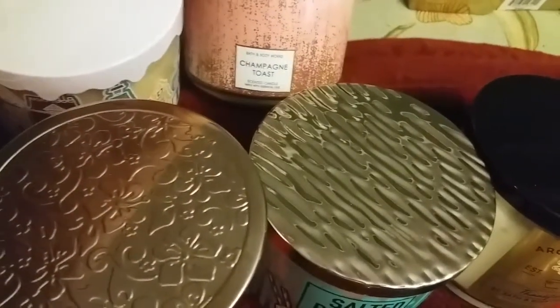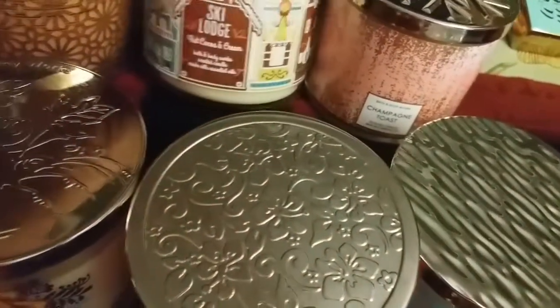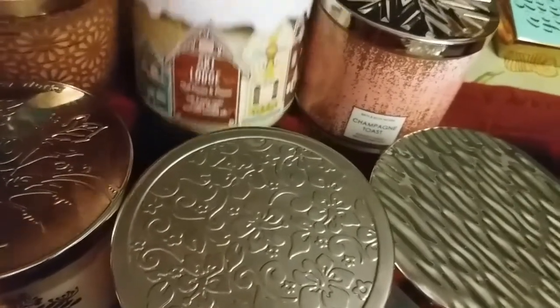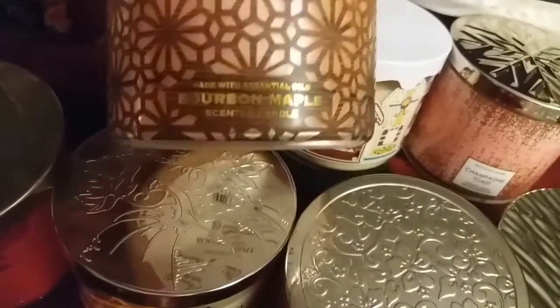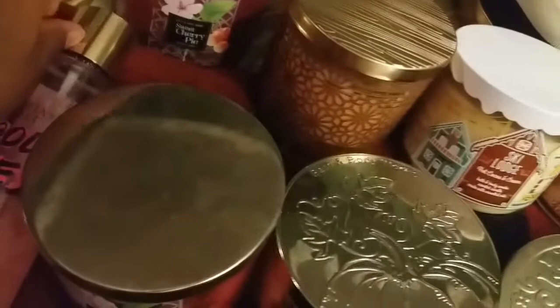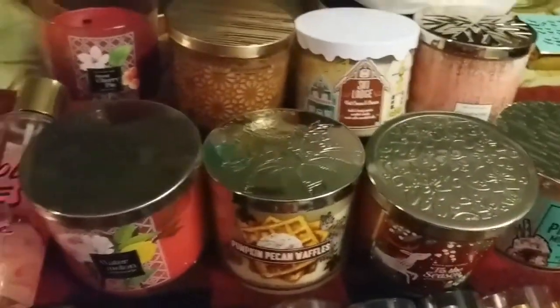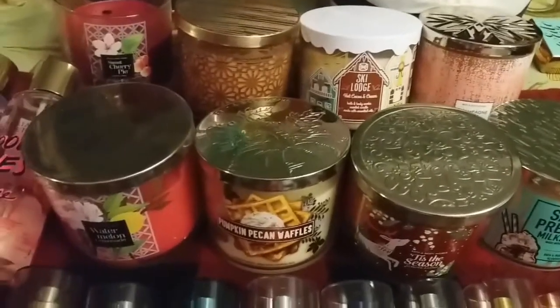All right. I have my champagne toast. That smells really good. Lord have mercy. Then I have my, what is this? This is my hot cocoa and cream candle right here. Then I have the bourbon maple one right there, you guys. And again, my cherry pie one right there. Okay, so those, whoo, child, that's a lot. Those are some of my candles, you guys.